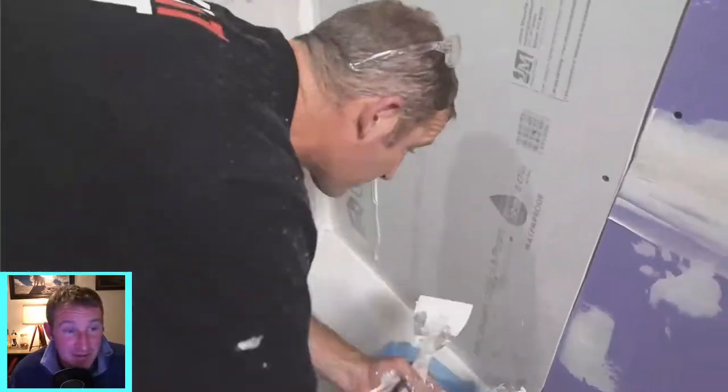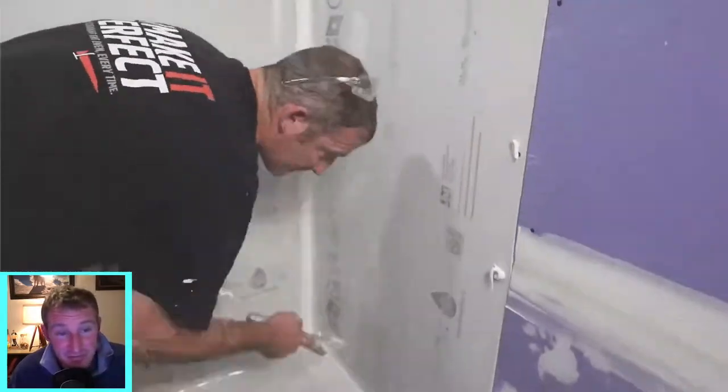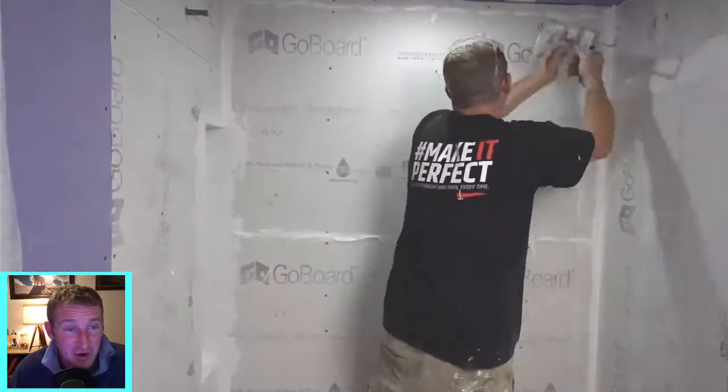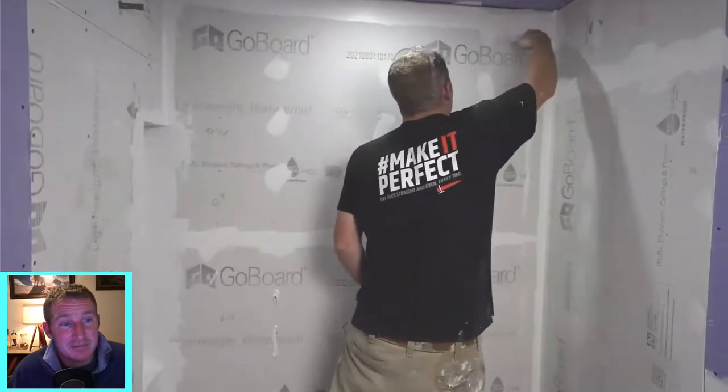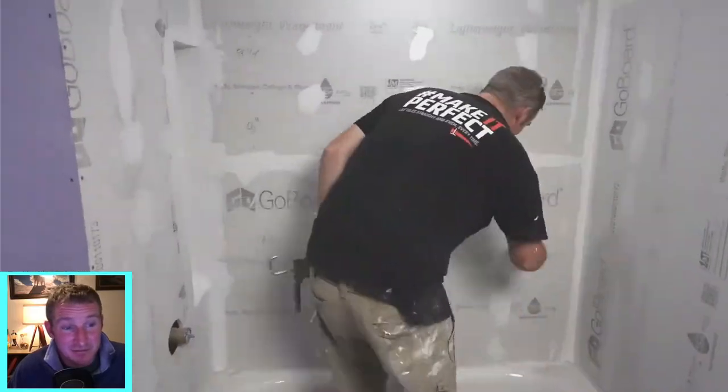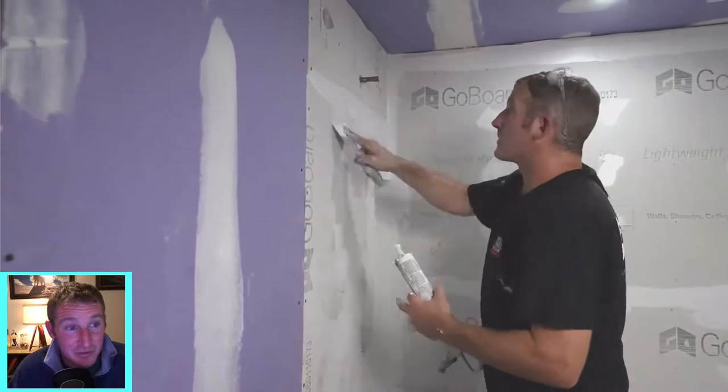And then you just go with the application over top of all those screws. Like I said, the rule of thumb is a 1 inch overlap of all the seams and all the screws. And again, with this time frame, the next morning you can use the shower if you really had to.